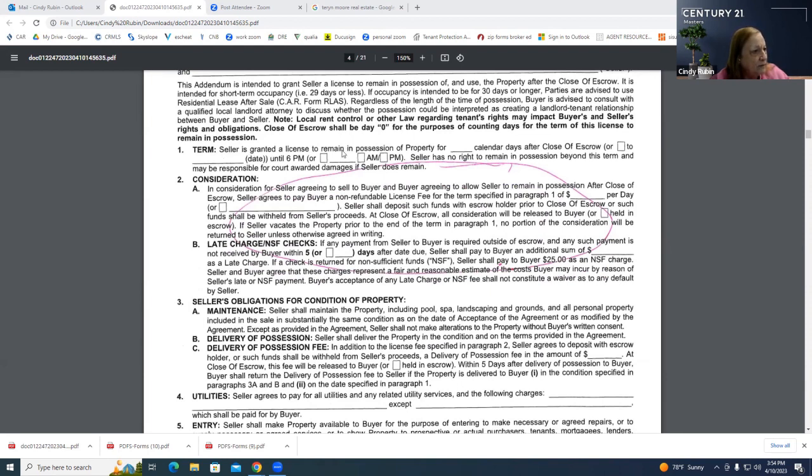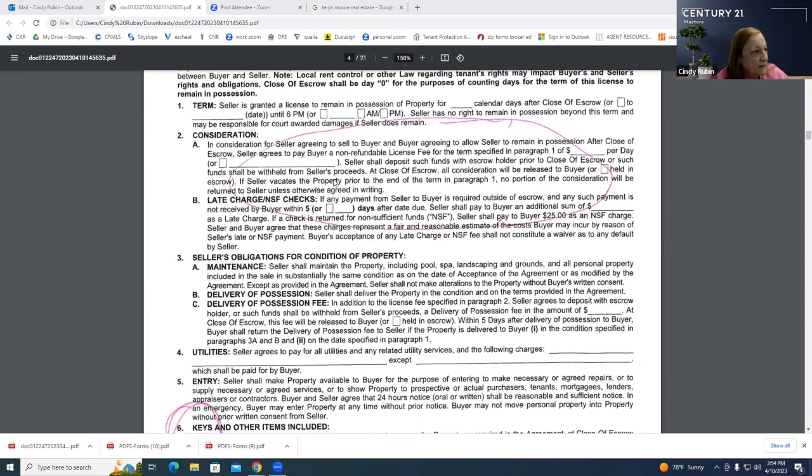Okay, so we need a term. Obviously, we need to know seller can stay in possession for how many days. Consideration: in consideration of seller agreeing to sell and buyer agreeing to buy, seller agrees to pay broker a non-refundable license fee specified in one, how much per day. Or you could just do a total if you want. Then it says seller shall deposit such funds with escrow holder prior to close of escrow, or such funds shall be withheld from seller's proceeds. So these funds, by the paragraph, are coming out of seller's proceeds, or seller's going to have to put in more funds if they're not getting sufficient proceeds.